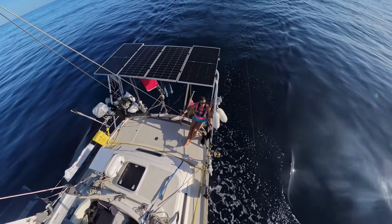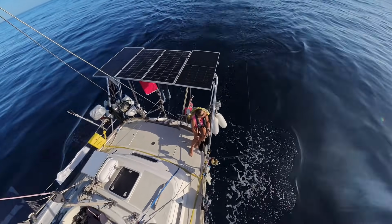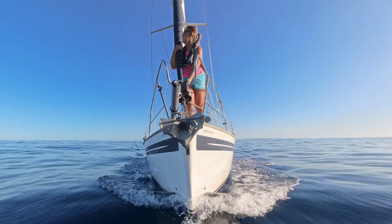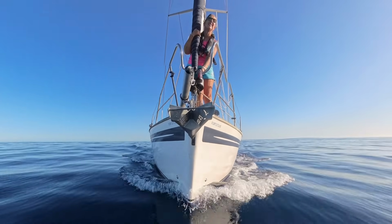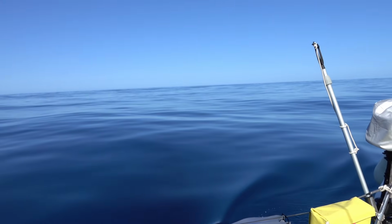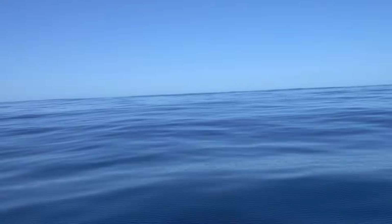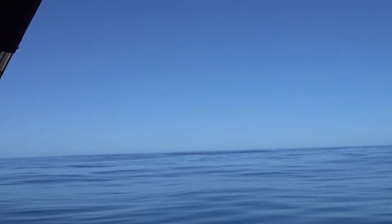In the end, the winds were so light that we could not sail and we were forced to put on the motor. See, as smooth as glass on the motor, almost halfway to Cape Verde from the Canary Islands. And out there you can see gusts starting to form, so we might be getting some wind. It's been looking like that off and on all morning though, so we'll see.